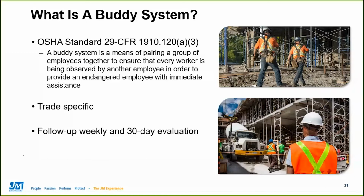In addition to the OSHA definition and safety purposes, a company can establish a buddy system for onboarding new employees. This is where a new employee is paired with a strong performer to complete their on-the-job training. The supervisor should do a weekly follow-up to see how the employee is progressing and where the gaps in learning are. At 30 days, an evaluation is completed with the supervisor, new employee, and the employee that they were paired with to go over the tasks learned and comfort level of the new employee. But also, this gives the new employee a chance to provide feedback about what they liked and how things could potentially be improved.